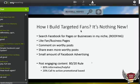Now, on my posting of engaging content, I use the 80-20 rule. I use 80% informative, helpful, or funny posts, right? And 20% call to action or promotional, based on the actual Facebook fan page.